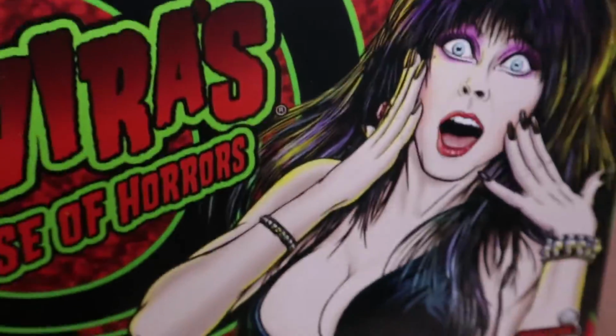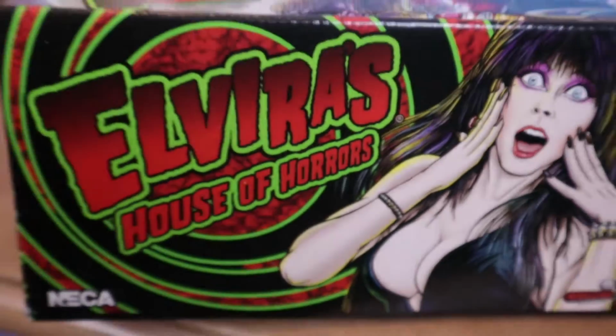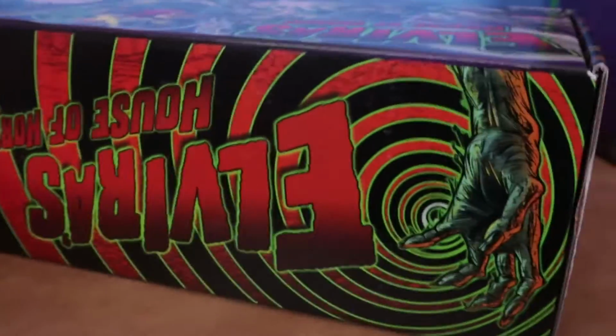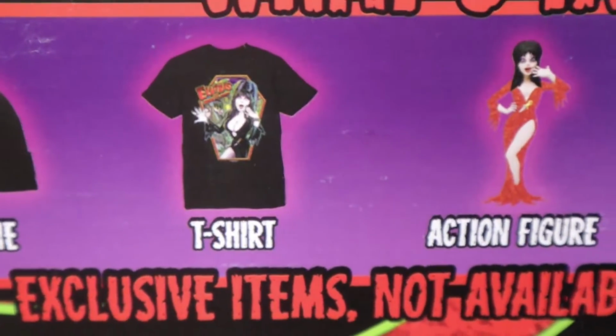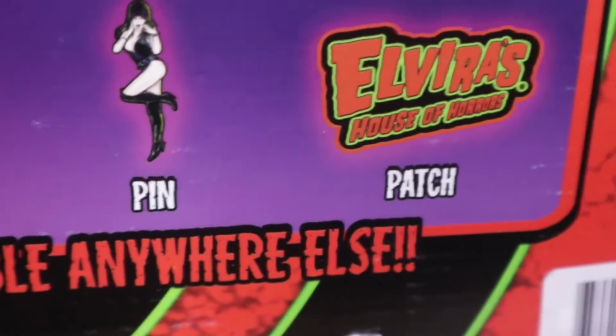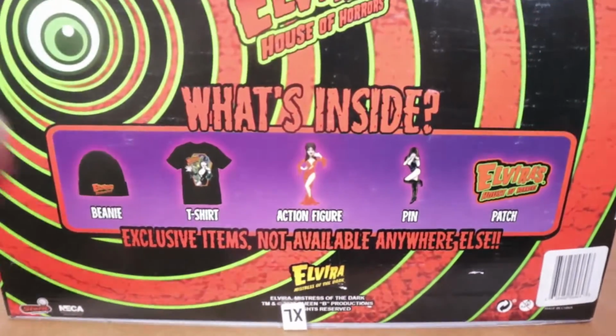Who doesn't love Elvira? All right, let's see. Get a good shot of the art there. Elvira's House of Stuff. So, you're from NECA. It was cool seeing this. And then the little eyeball is telling us what's inside. So, a beanie, not as cool as the crane beanie, but still, we got an Elvira shirt, another figure, a pin that looks really good, and then a patch. So, why not? The colors look nice.